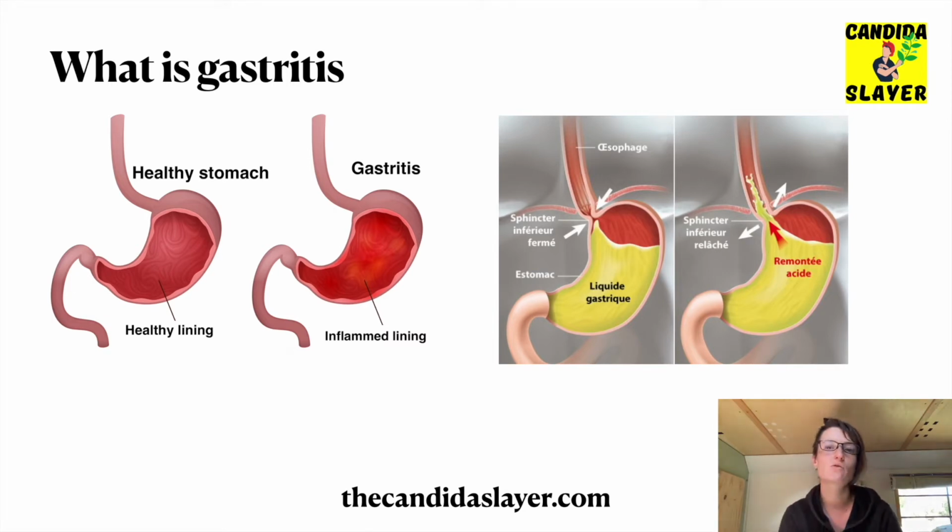This sphincter is made so that when you eat your food and your stomach is working, churning your food, the sphincter will close, so nothing will splash out of your stomach and get into your esophagus. This is the goal of this sphincter. So when you have the type of gastritis on the picture on the right, you have a problem with your sphincter, and it doesn't close properly, so the acid in your stomach goes back up into the lower part of your esophagus, and it burns your esophagus, and that's why you have pain.